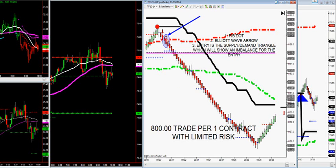This triangle will tell you the exact bar entry. This black stop line will tell you the exact level to get out. These symmetry to stop out, partial body candle close, wicks don't count, and these symmetry dots will tell you the exact level to scale your positions.